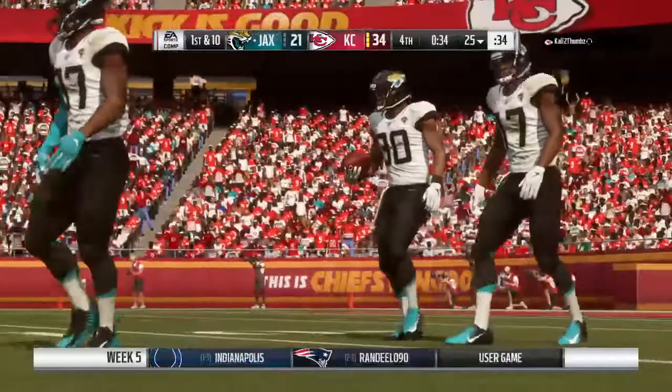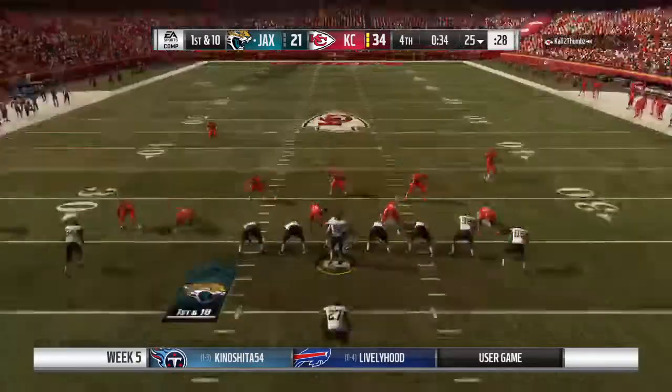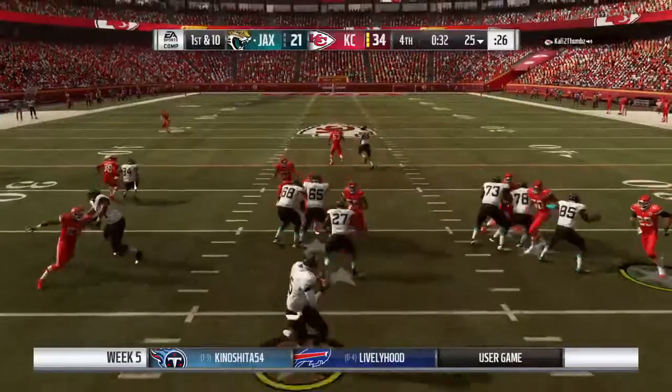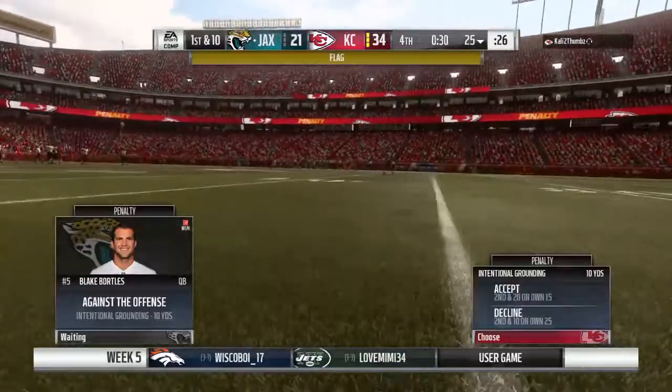And when you start plotting for this drive, when you start thinking to yourself, okay, what are we going to do? You don't go away from what you did before because that worked, but you have to be prepared for wrinkles and counters because you know they'll make some adjustments. They go play action here on 1st down. And a flag comes in as that one falls incomplete.